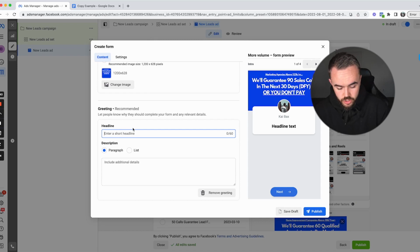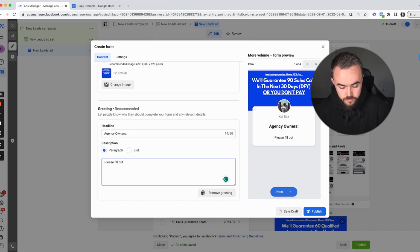In the headline, here, you want to make sure you call out your markets. You want to go agency owners, okay? And then in here, you want to go, please fill out your information on the next page.